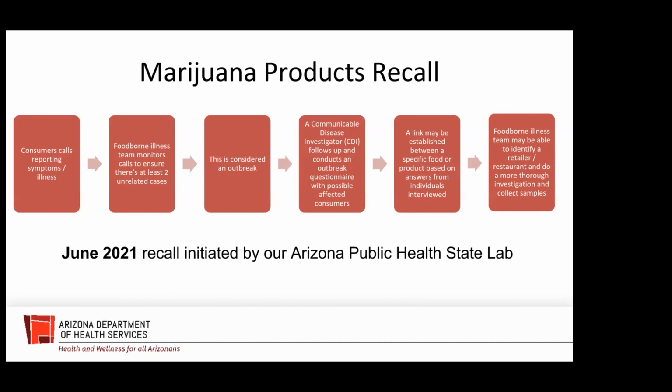So usual recalls start in this way, right? There's usually a consumer call reporting some sort of symptom or illness. Once they talk to our foodborne illness team, they monitor calls to make sure that there are at least 2 unrelated cases, and that's what we would consider an outbreak.